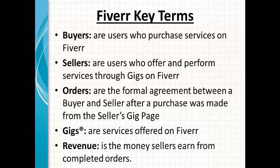When we say buyers on Fiverr, they are users who purchase services on Fiverr. When we say sellers on Fiverr, they are users who offer and perform services through gigs on Fiverr. Now, what are we calling orders on Fiverr? Orders are the formal agreements between a buyer and seller after a purchase was made from the seller's gig page.